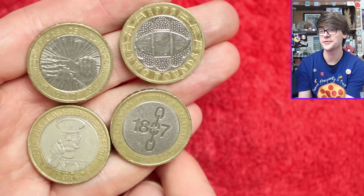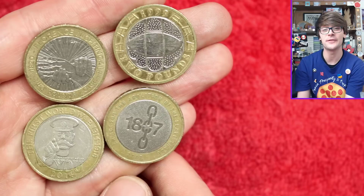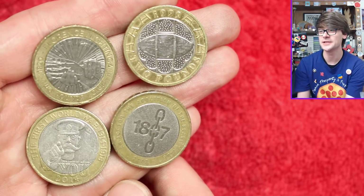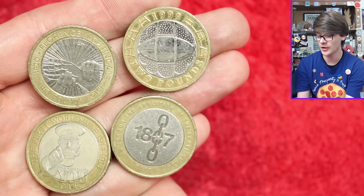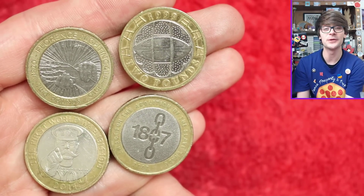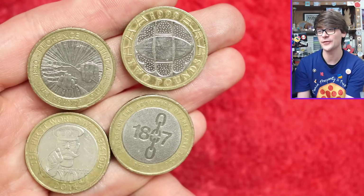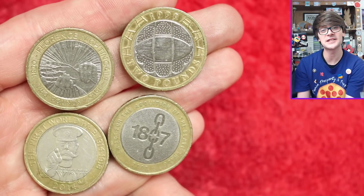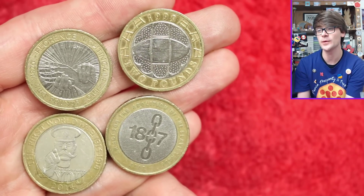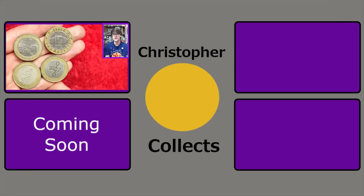It's got to be Florence Nightingale for me. It's one of my favourite circulating £2 coin designs. I think I like the Navy Centenary a little bit more, but lovely and nice quality Rugby World Cup. So let me know in the comments which of these common coins or the rest of the common coins is your favourite find from today's video. Hopefully next time we get a bit more luck. These £2 coins we've had a couple of dry streaks on, but I'm sure we will start finding more exciting commemoratives in videos to come.